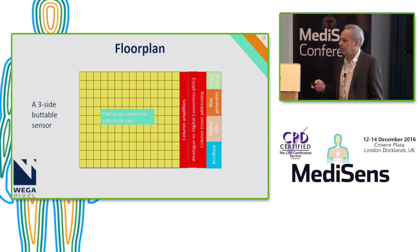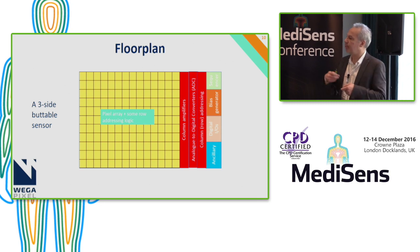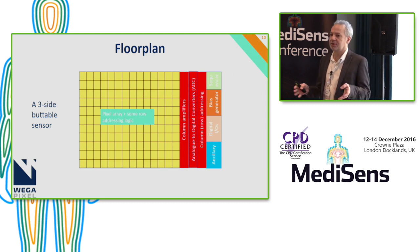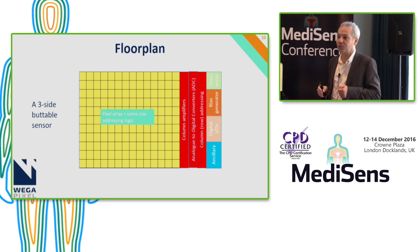So just trying to say something more about how to design, or what the impact of defects can be on a wafer scale sensor. That's a typical floor plan for a three-side buttable sensor. That's already something a bit unusual with respect to normal imagers, where on all four sides you can put electronics drivers, but in a three-side buttable sensor you only have one side. You also have to be careful how you dice when you go to the edge of the wafer.